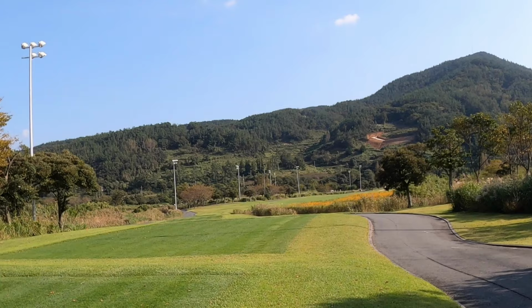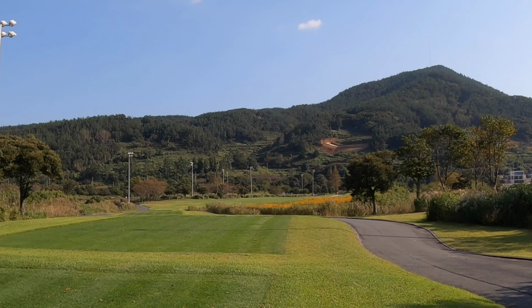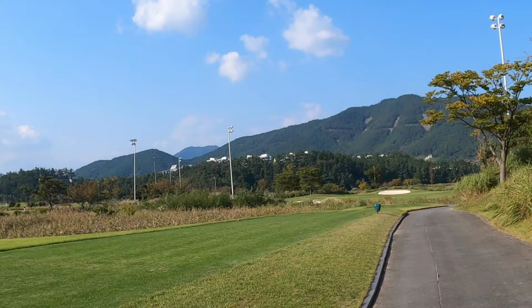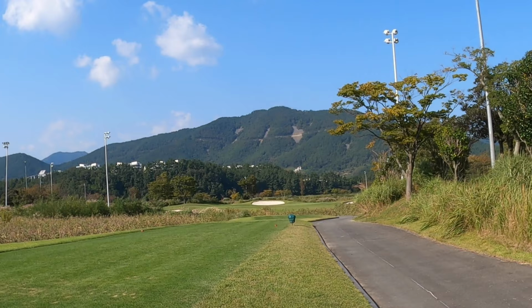Hole number 15, 360 meters, 410 yards from the tee, par 4, dog leg right, looks very difficult. 150 meters, 165 yards. Hole number 16, par 3.